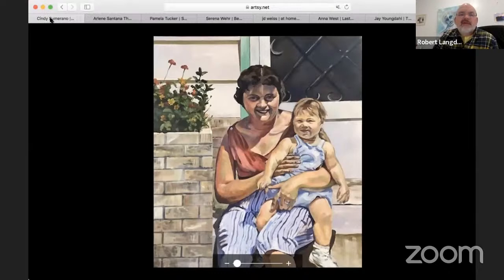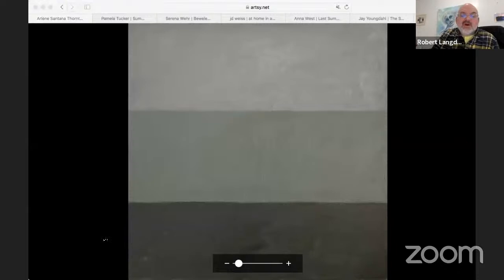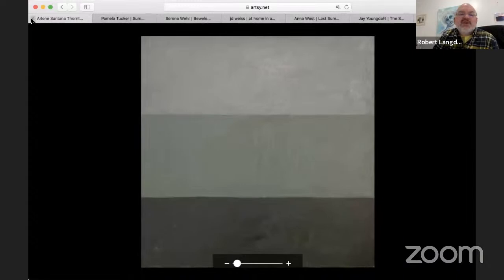The next piece is by Arlene Santana Thornton. Arlene lives in Columbia County, New York. This is called After the Deluge. It's acrylic on aluminum and it's 18x18. It's inspired by the Hudson River flooding. It's part of a series. As a painter, she is in love with the natural world. She finds that rivers and the landscapes around them constantly appear in her work. She responds to the beauty of the Hudson Valley area where she lives, but she also paints from memories of other parts of the world in which she has lived, almost always near rivers. So this is an abstract piece by Arlene.